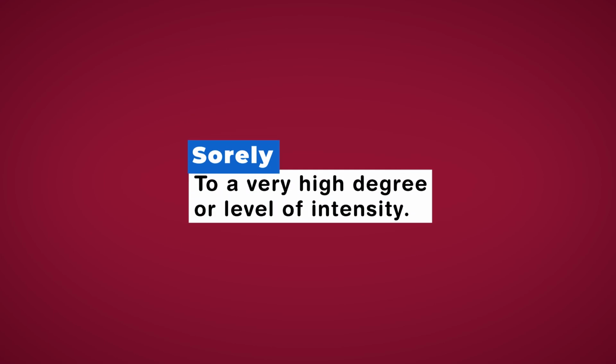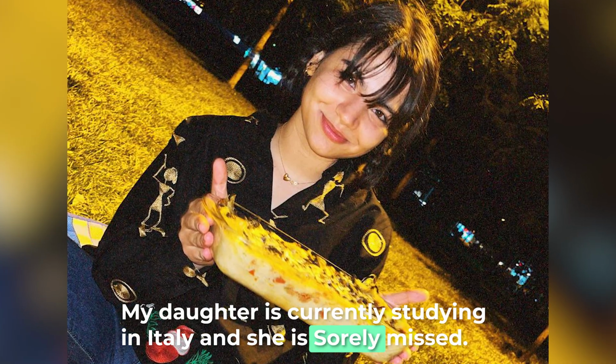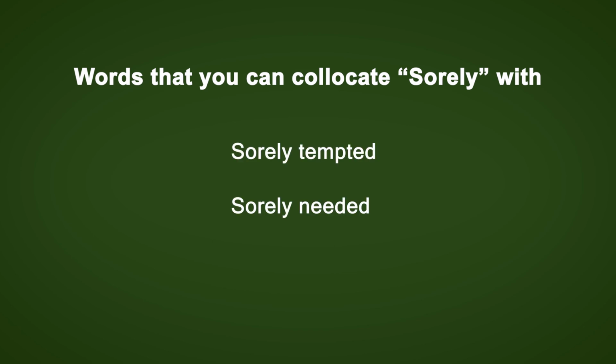Here is the third one. Sorely. Sorely means to a very high degree or level of intensity. My daughter is currently studying in Italy and she's sorely missed. Here is the list of words that you can collocate sorely with: sorely tempted, sorely needed, or sorely mistaken.